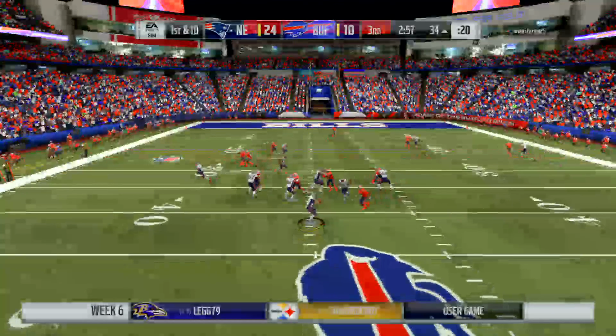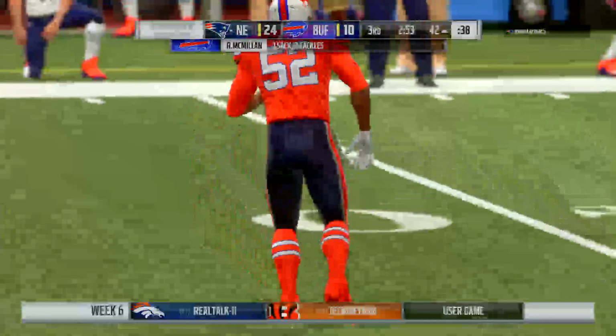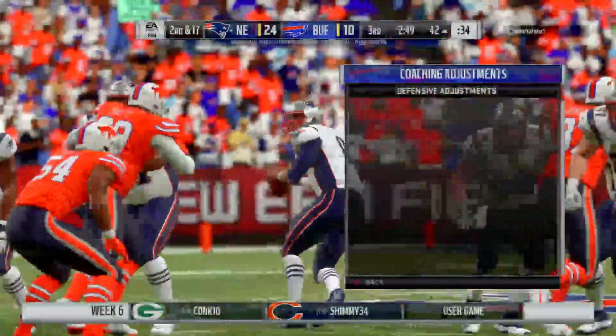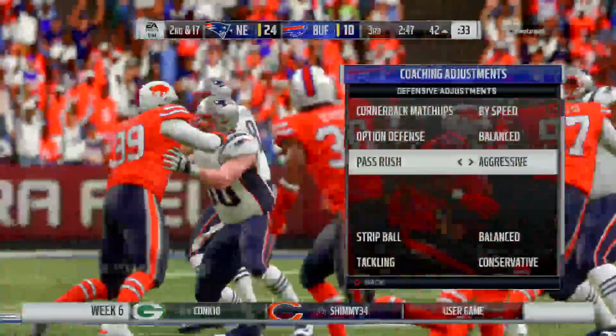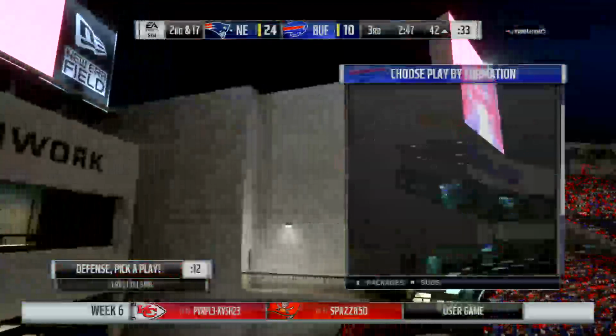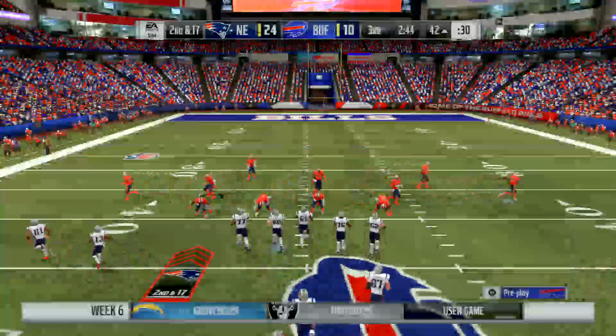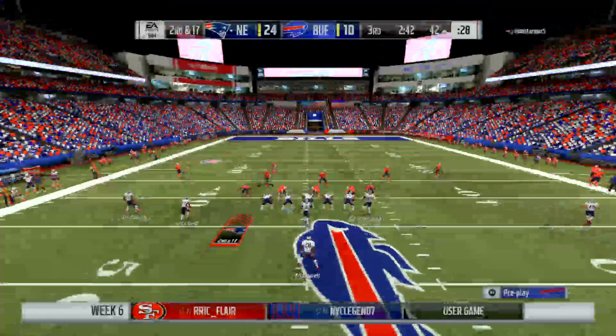A first down throw for Mariota. And they take him down. The Bills get to him. Raekwon McMillan in there to get him. And that's sack number 6 for him on the year. Now following the sack, they'll look to make amends on a second down and 17.